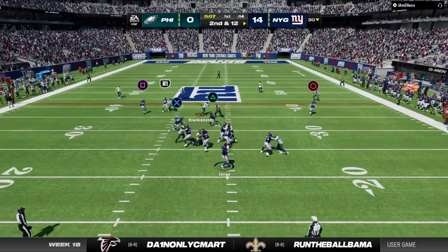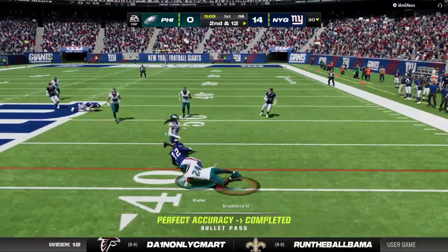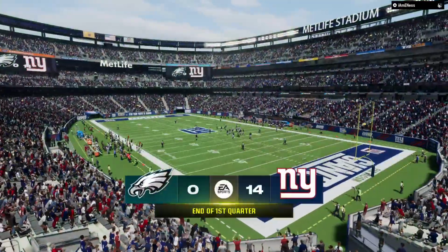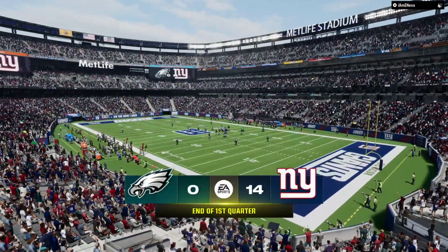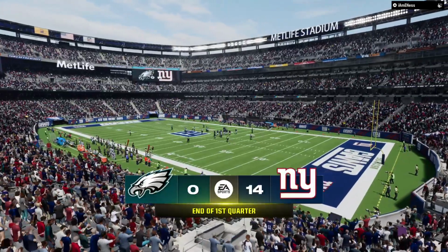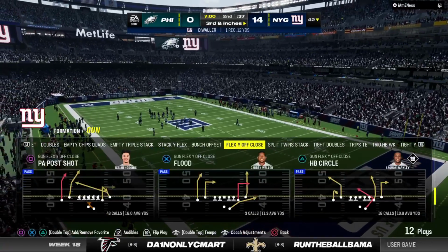Throwing Jones. A short one here secured by the tight end Waller. So it's a gain of 12 there on the reception. And that's going to make it 3rd down and less than a yard. Ready to roll for the 2nd quarter from MetLife Stadium. The Giants with the football as they've got it with a 3rd down and less than a yard.